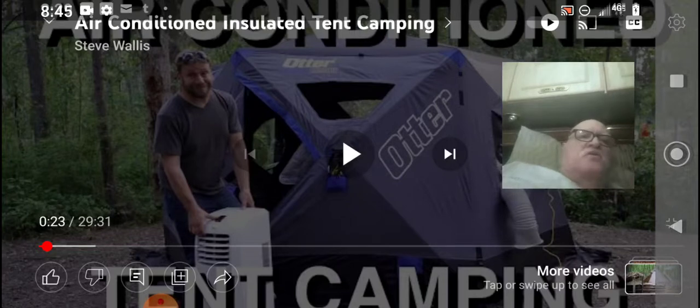So that's what I'm going to show here. I'm going to swipe through this with some of the captioning because I want to read some of the points to you. You can see it's an Otter tent with a triangular door, the little corner door, which I'm not going to get because you have to step over it to get in. It would be hard to get through when you're lifting and carrying something, so I want to get a full door one.